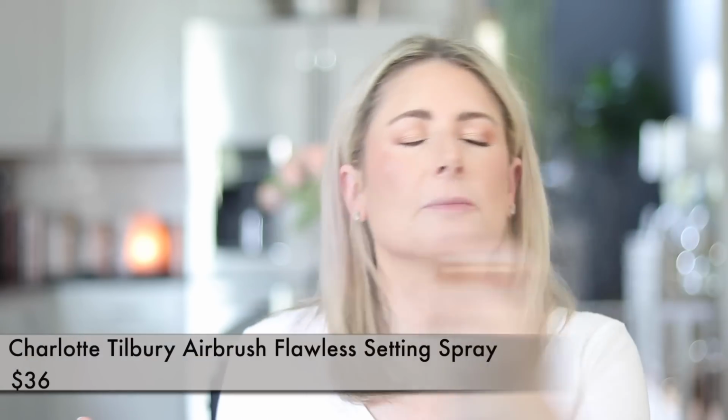Let's shellac all this in place. Again, most repurchased because I am very heavy-handed with the setting spray, and this is the Charlotte Tilbury Airbrush setting spray. Oh, and it feels really good. Okay, everything is locked and loaded.